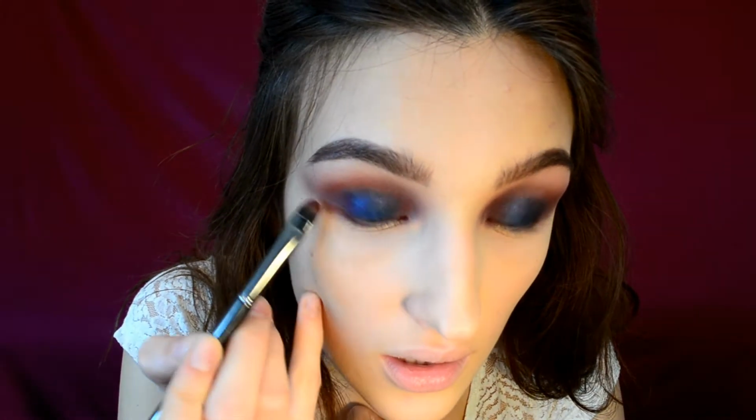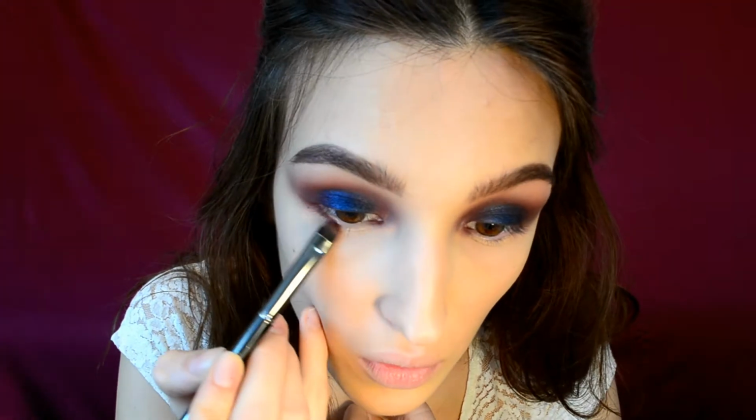Now I'm gonna move on to the lower lash line, and I'm gonna take that same Bitten on a flat brush and just put it on your lower lash line, connecting it right ahead with the makeup from upstairs. And taking a blending brush, I'm gonna blend the edge so it doesn't look harsh.